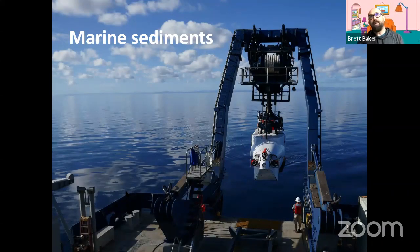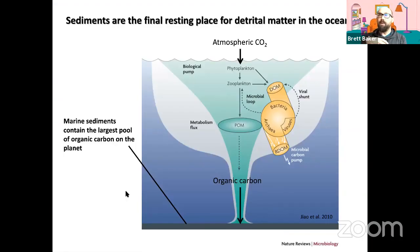So my lab primarily works on marine sediments. We study marine sediments because they're really important in carbon cycling on the planet. That's because atmospheric CO2 is taken up in the surface oceans and eventually settles to the ocean floor. As a result, marine sediments contain the largest pool of organic carbon, right? So understanding the microbes that live in these marine sediments is really important in understanding how this carbon is processed there.